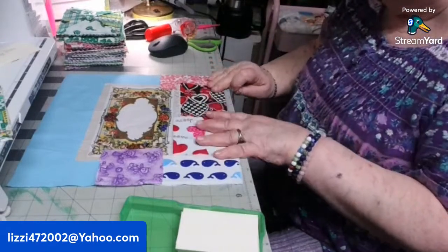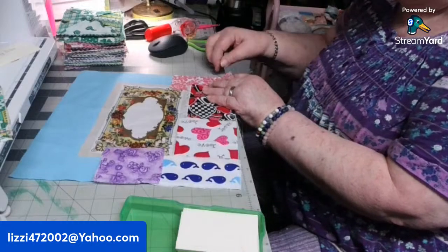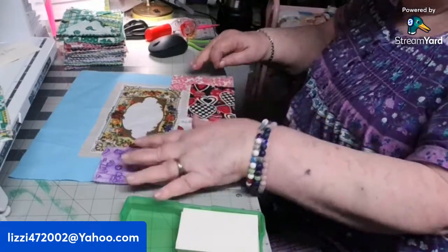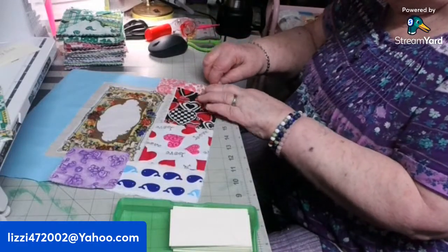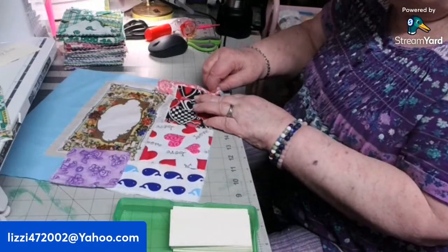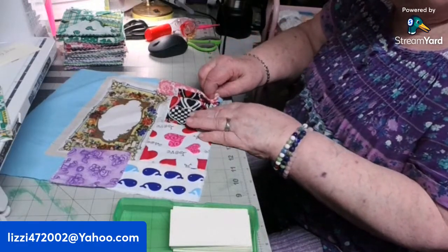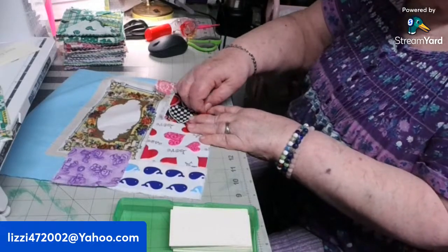I will do that running stitch, and I think I'm going to do it right here. I'm just going to stitch some of my fabric right down already with that running stitch, and that's kind of how we do a komondi. It's just a running stitch, just go around the block with a running stitch.